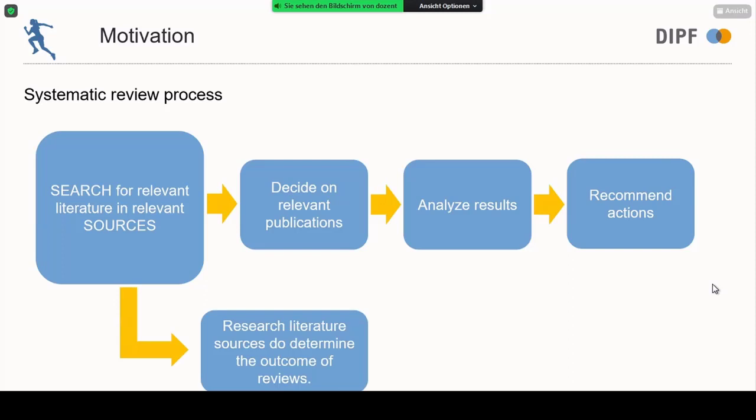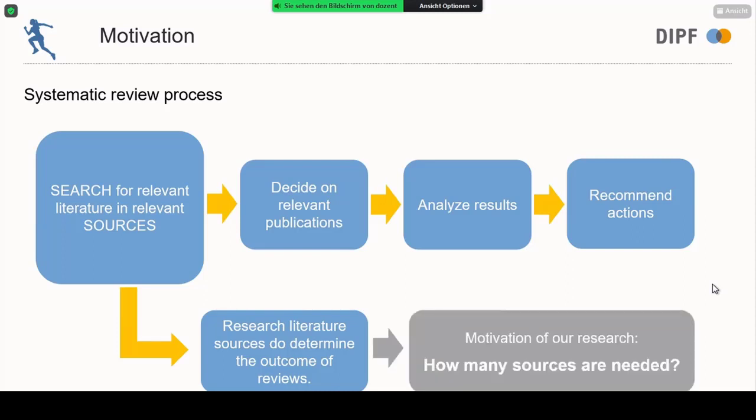So our motivation was specifically for the educational science, educational research, how many sources are needed and which sources are needed to do a high quality review. In current reviews, you often see that investigators only apply one source or just a few sources, and we want to have more evidence-based knowledge, specifically for the educational sciences.